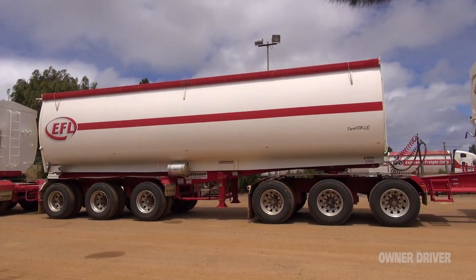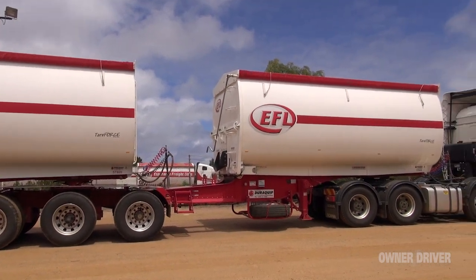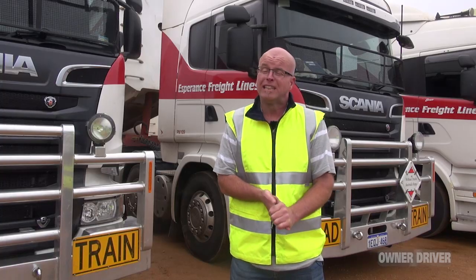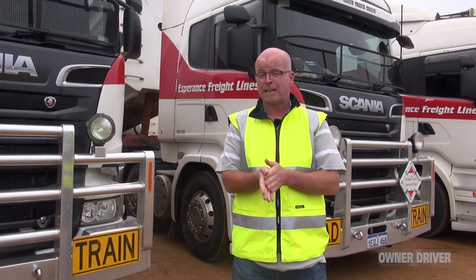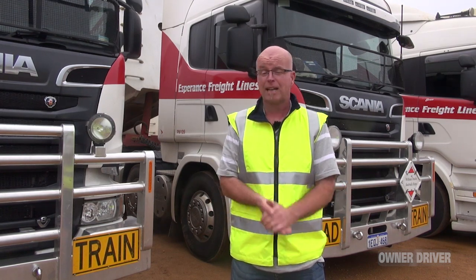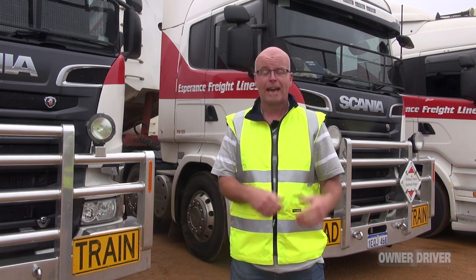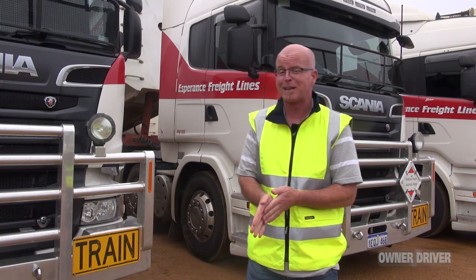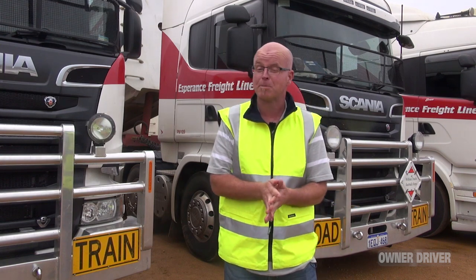So I'm over in WA, and today I'm taking the R730 for a drive at a gross weight of about 115 tonne as a C train. So that's an 8x4 prime mover and a B double, dolly and a single trailer. So I really want to see how this baby goes with a little bit of weight on its back.